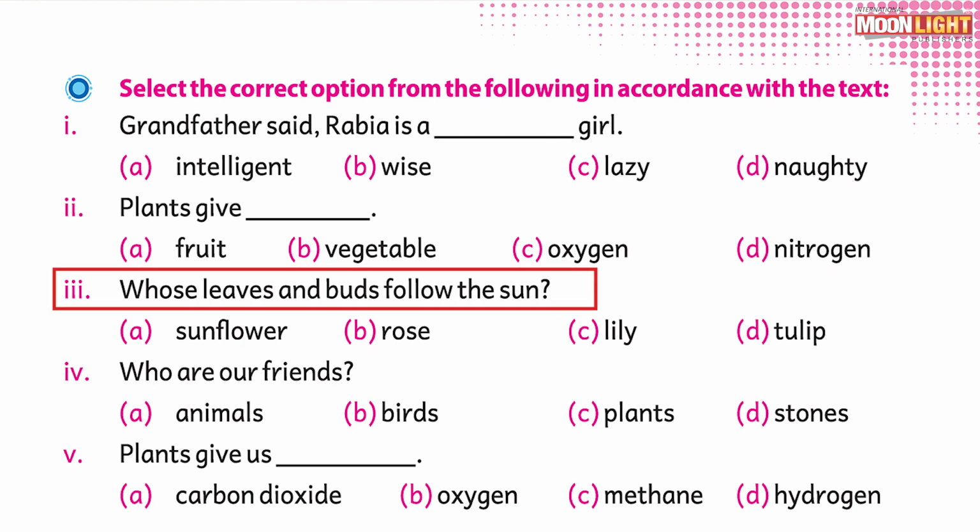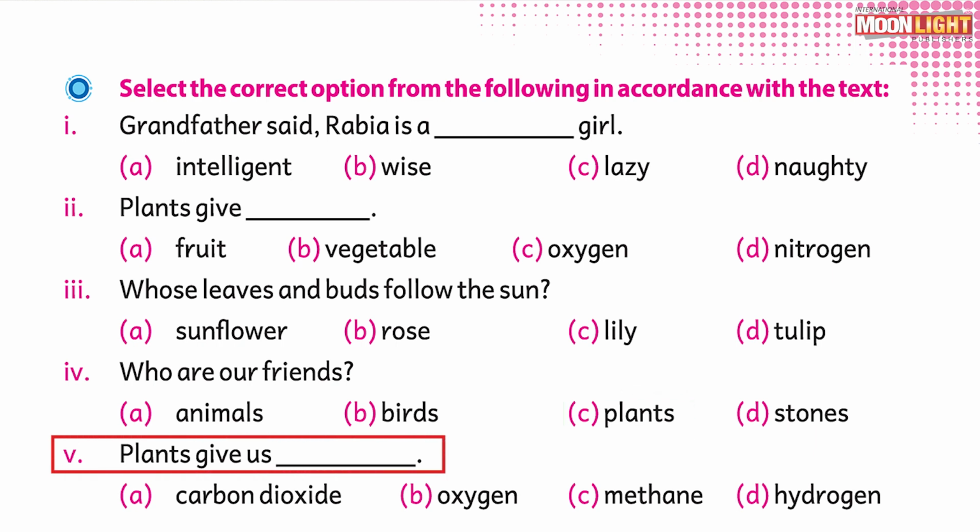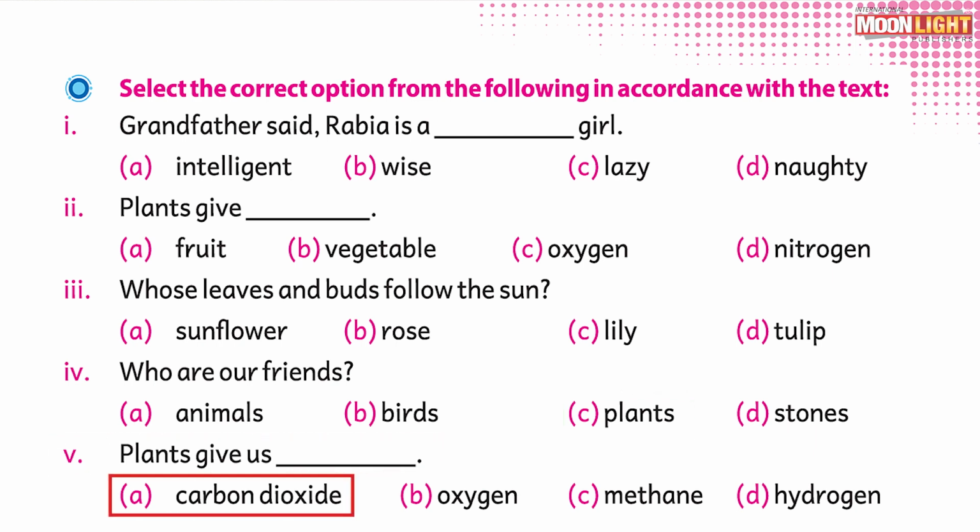Whose leaves and flowers follow the sun? Sunflower, rose, lily and tulip. And the correct answer is sunflower. Who are our friends? And the options are animals, birds, plants and stones. And the correct answer is plants. Plants give us carbon dioxide, oxygen, methane, hydrogen. And the correct answer is oxygen.